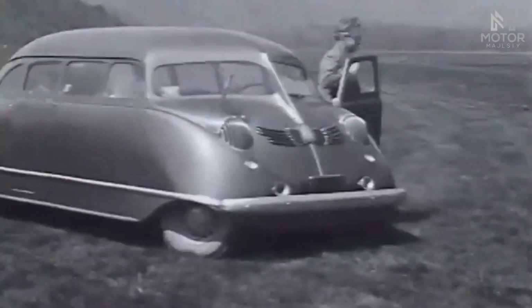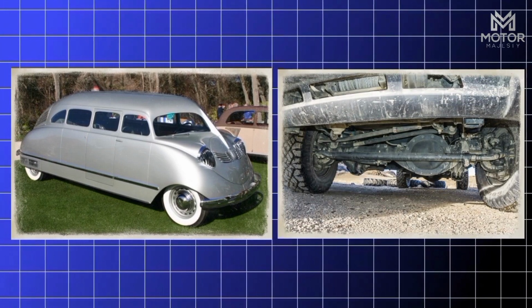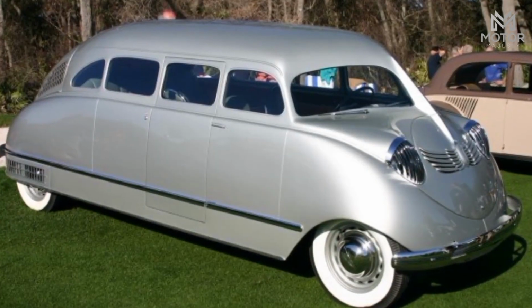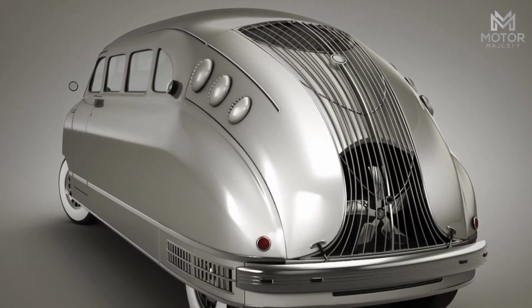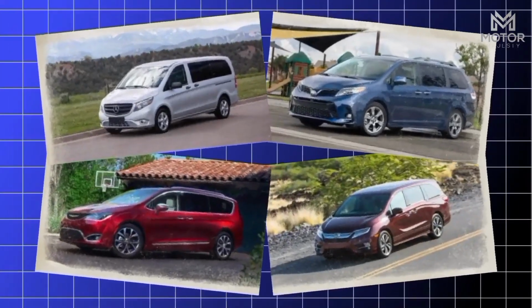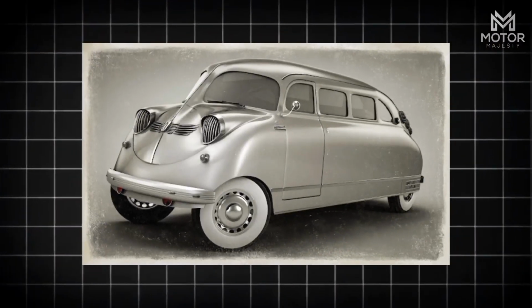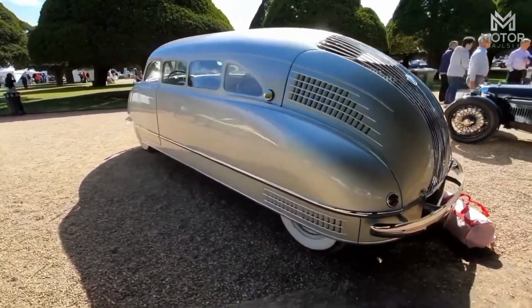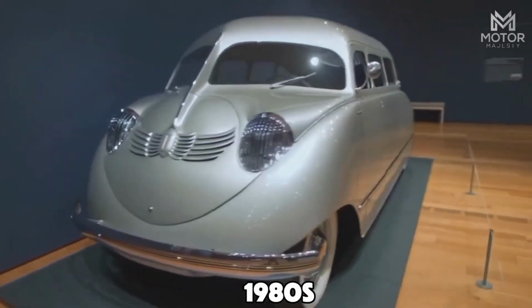Check this out. It had independent suspension at all four corners when most cars still used solid axles. The doors were on the right side only, with the front door opening conventionally and the rear door sliding back, just like modern minivans. That bubble shape wasn't just for looks. The Scarab had a drag coefficient that would be respectable even today. Those rounded corners and flush windows, they weren't common until the 1980s.